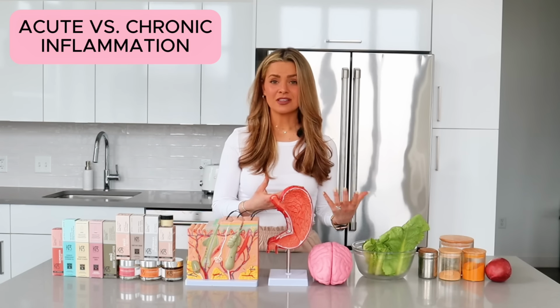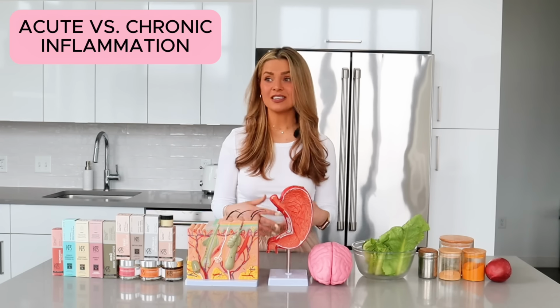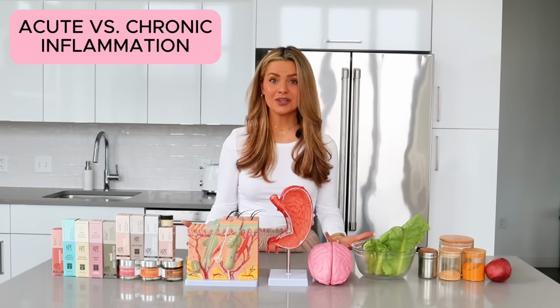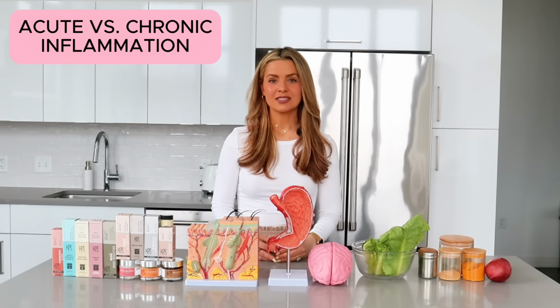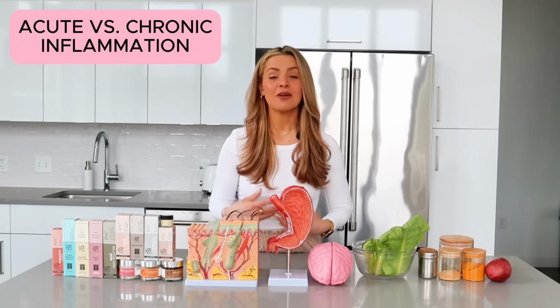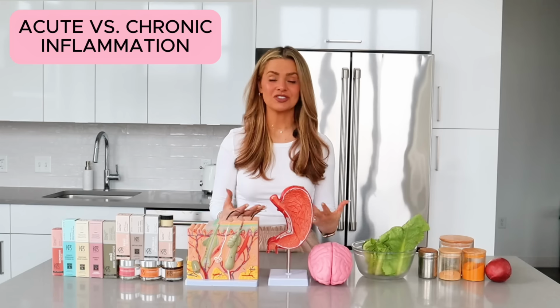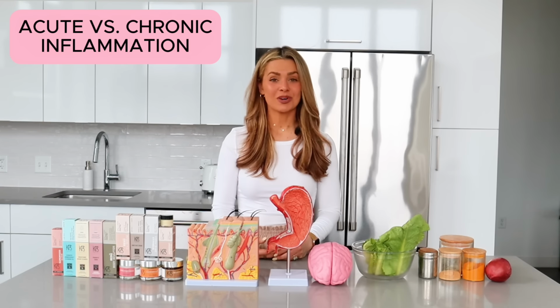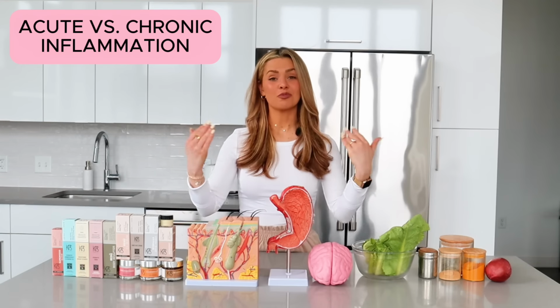Chronic inflammation, on the other hand, is linked to things like heart disease, diabetes, arthritis, even issues with your mood. We'll talk about that gut-brain axis in a minute. The great news is that the body is so responsive and adaptive, and your body wants to be healthy. And when you start making these changes, you'll be surprised by how much your body changes in response to that. So we're going to talk about lifestyle and dietary changes that you can make in order to help reduce your chronic inflammation.